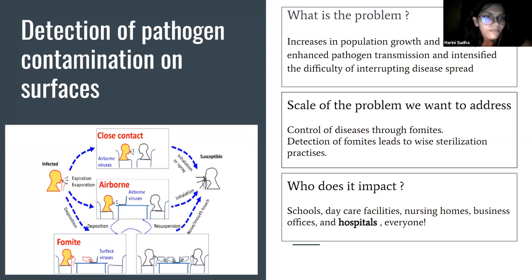So the main problem of fomite transfer is usually in hospitals where sterilization and hygiene becomes a very important issue through commonly used objects like stethoscopes, temperature measuring thermometers, and even just identity patches. So what we thought would be a good idea is to focus on, can you go to the next slide?